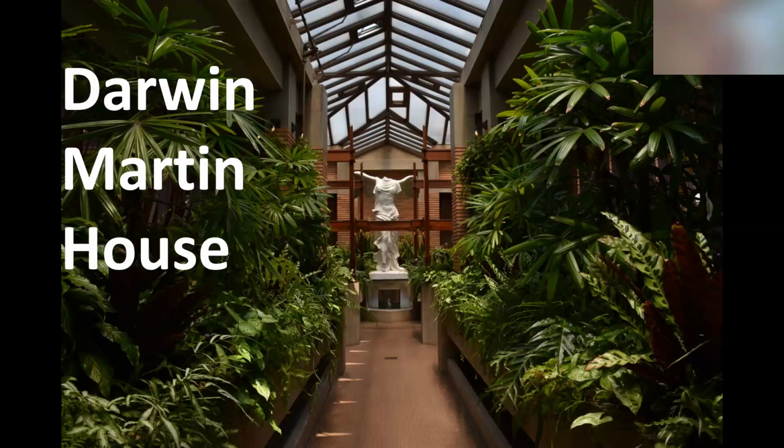Now there are several different gardens that you can see. This one is the Darwin Martin House, which was a Frank Lloyd Wright designed house. The gardens are open to the public at any time, which I hadn't realized. So you can go there and see the gardens. You can't go in the house unless you pay for it, but the gardens are free and beautiful.